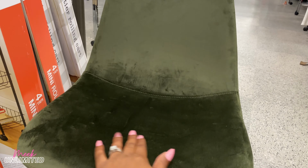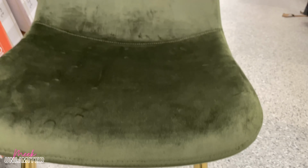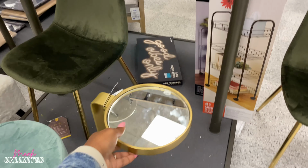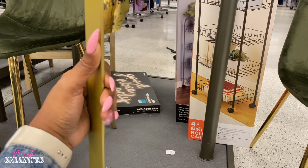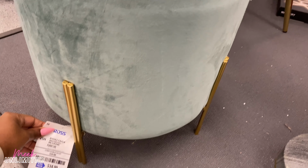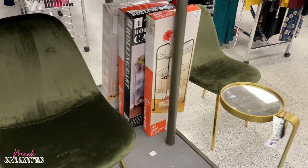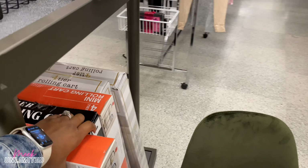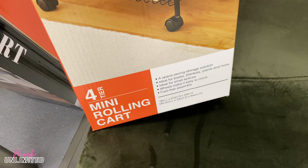Oh my gosh, look at this chair. It's beautiful. Look at the legs, they're gold. This is $59.99. And it's so cute. Oh, look at this, this is cute too. It's heavy too. This is 40. And this is cute too. $34.99. I just can't get over the color. This is so nice. They have some shelf. Is this a shelf? No, this is not a shelf. But it's $12.99. It's a 4-tier mini rolling cart.